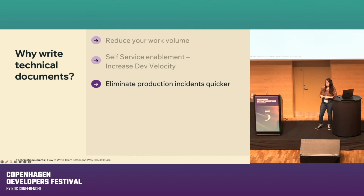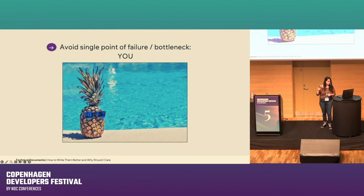Eliminate production incidents quicker. As I mentioned before, if we have runbooks, we can eliminate incidents and get back to sleep much more quickly, and also decrease mean time to resolution. Avoid a single point of failure or a bottleneck, which is you, because I will ask you this rhetorical question: do you want to go on vacation and still be available for work calls, or do you want to have a clear mind? So that's that. And also, I would say it here, job security is dead, okay? Don't bottle up the knowledge, share the knowledge.